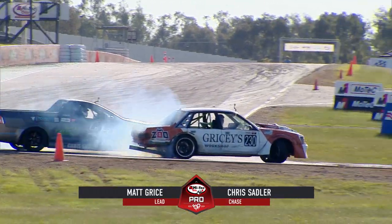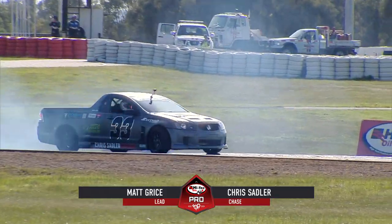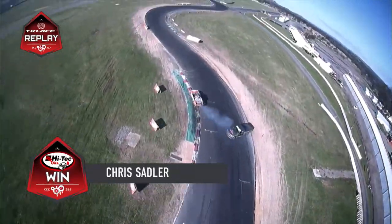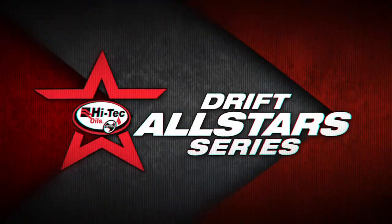So much angle, he washes off speed, almost stalls the car up, and Chris Saddler has to do some evasive action there. Unfortunately, it stops him though. Yeah, look, Matty Grice has thrown it into big angle. He's using the steering lock to correct the car, but it's just slowed down his overall momentum, and Chris Saddler's pulled out of the battle.